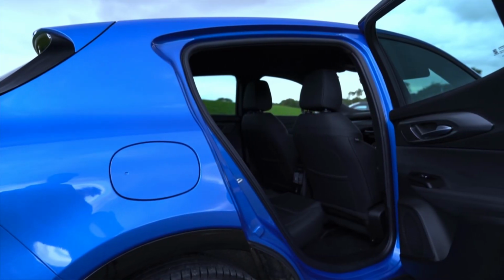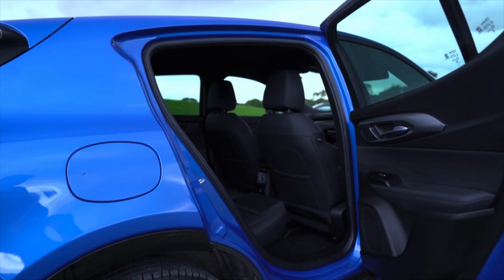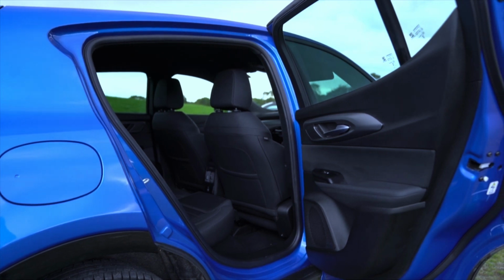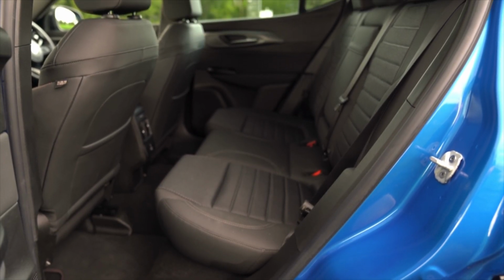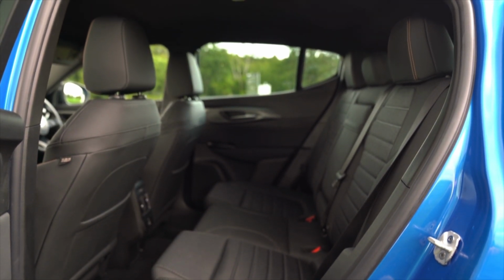Storage wise, it doesn't have massive storage bins in the doors, and trying to fit 3 passengers across the back seats would be a bit of a challenge for a long run. There's enough headroom for mature adults, but it's best left to skinny young adults.